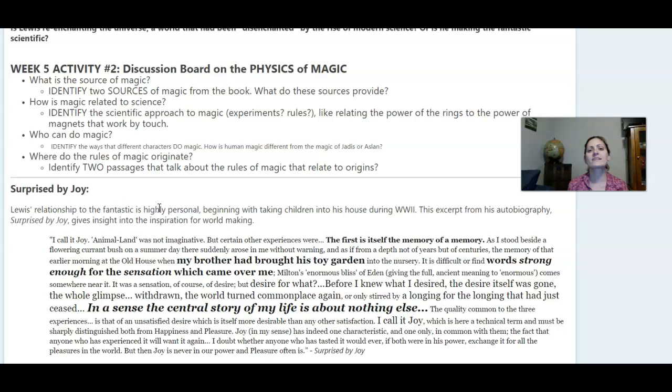So identify a scientific approach taken to magic, such as experiments or rules. Like, for example, when he relates the power of the rings to magnets that work by touch. So he uses this scientific thing, magnetic attraction, to explain the sort of magnetic pole of the rings through different worlds.